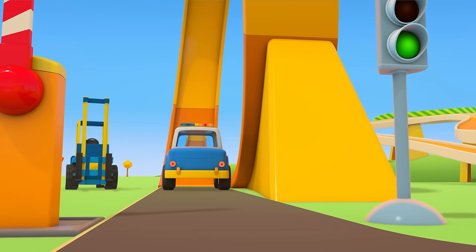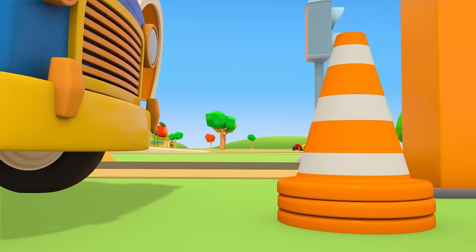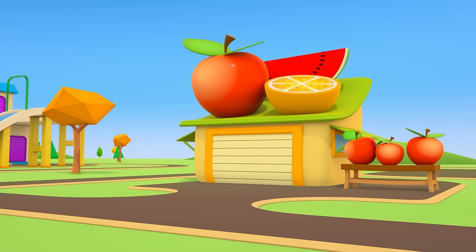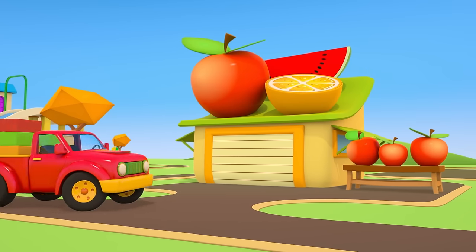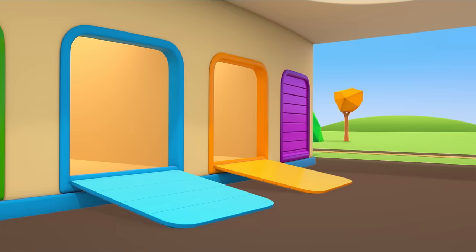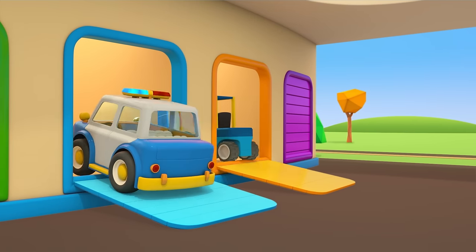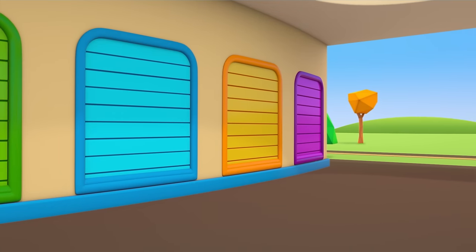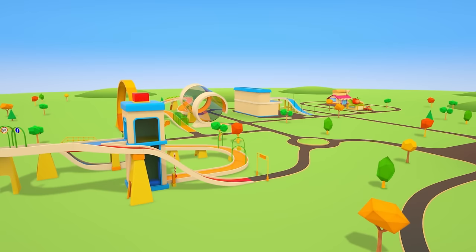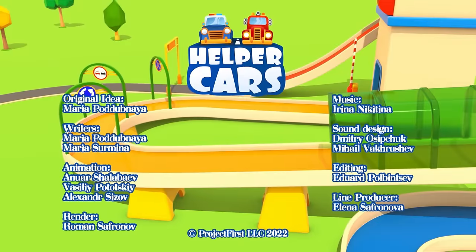The road is clear. All that's left is to clear away the cones. The pickup truck has brought the fruit and vegetables to the shop. The helper cars are back at their garage. We'll see them next time, when they'll have another important job to do. Helper cars.